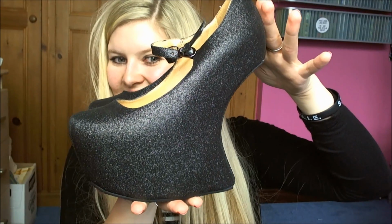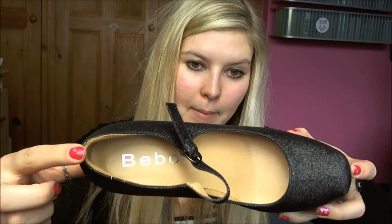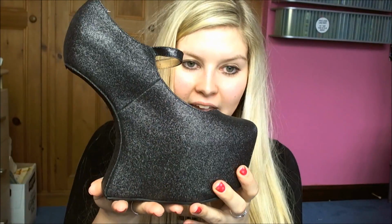Then last but not least is the latest addition to my shoe collection, and I showed these in a June vlog a couple of days ago. They are these absolute beauties, once again from boohoo.com. I'll just show you the one shoe, and they are actually the same make as my spiky wedges. So they are absolute complete copies of the Jeffrey Campbell Nightwalkers, but they are from boohoo.com.